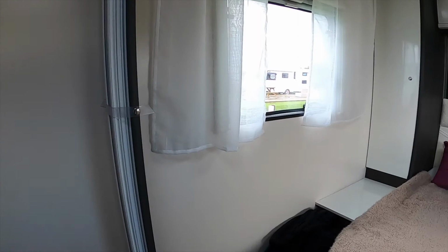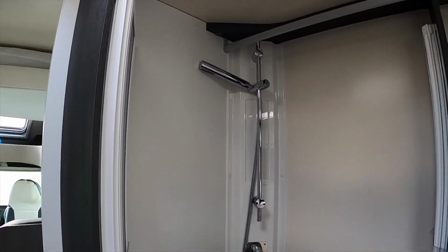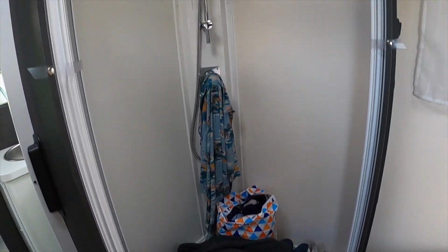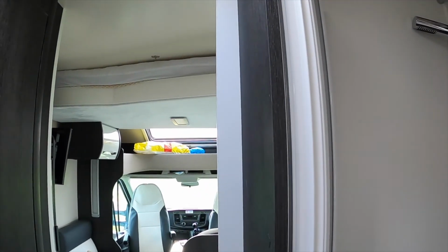And then we have a shower, which is really good for storage because on campsites you use the facilities there really. And the shower's a fair size. There you go, it's full of stuff, full of junk, but there you go. And a vent for that up there on the roof. And we're going to go into the bathroom.